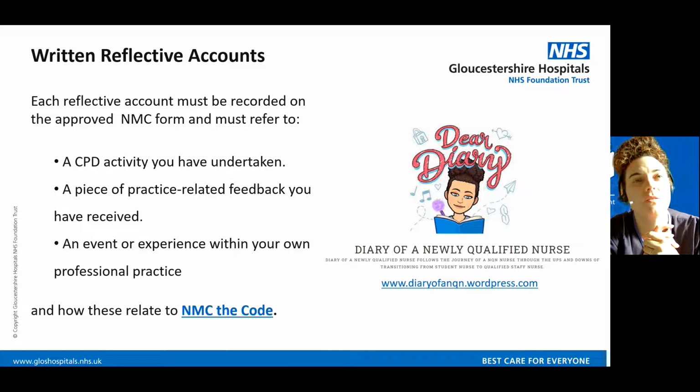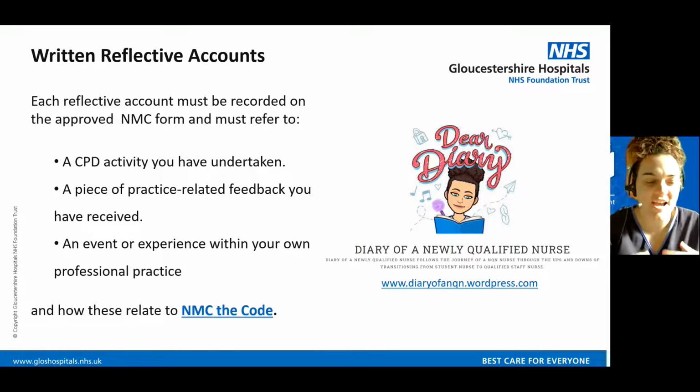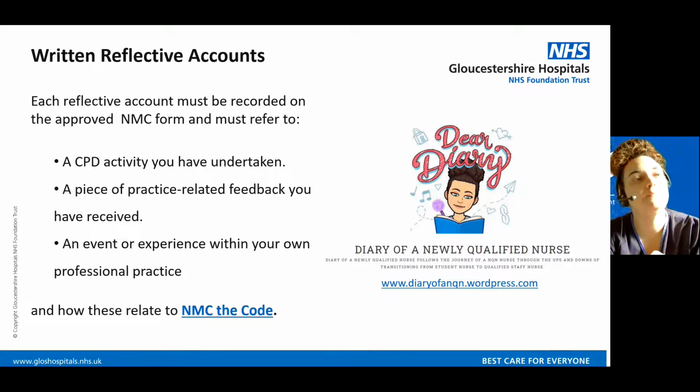So I think it's important to know as well that these reflections, you've just come from doing a degree, and these reflections don't need to be very long, detailed, academic specific type style pieces of writing, but keeping it nice and simple, and noting down, the most important thing is you're saying what you've learnt. You're showing how the learning has improved your practice or will improve your practice, and you're demonstrating, most importantly, how it relates to the code. As long as you're doing that, you're on the right track.